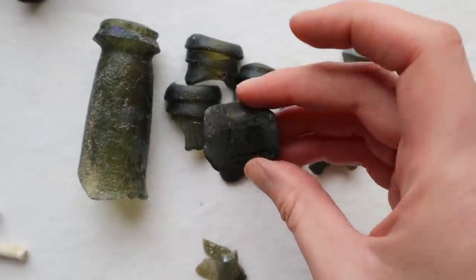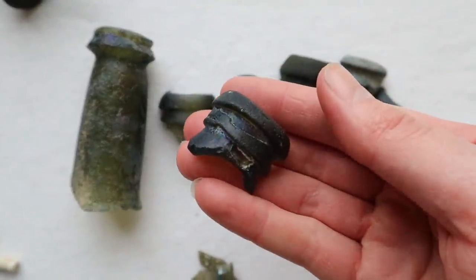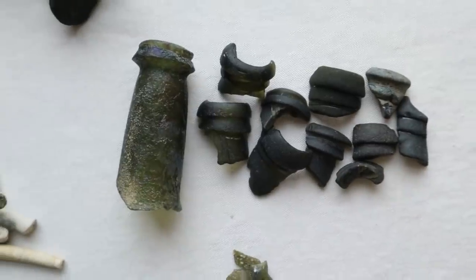Maybe that's why it's so difficult to make beads from it, because of something on the surface from the coal. Yeah, maybe, because we've tried making beads and we struggled a little bit. But we've got some examples up here. Ta-da!